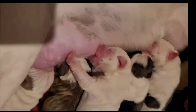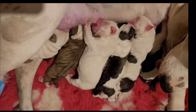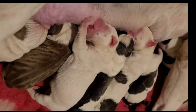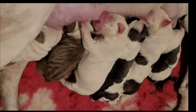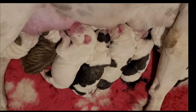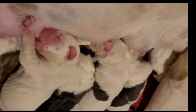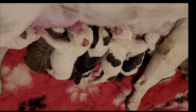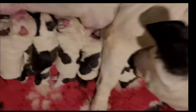Let's get a little brown here. There's Whitehead. It looks like he's having a poo in his tail. See, look. 10 brothers and sisters so far. And look at them colours. Beautiful. He's sucking on his brother's cheek. It's 10 nipples, guys. Share the nipples, share the nipples.